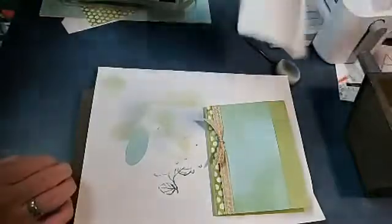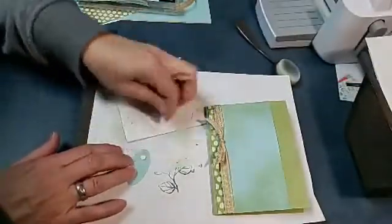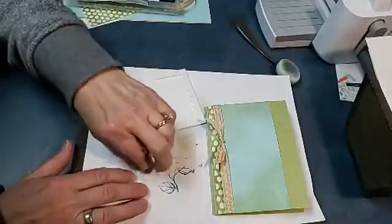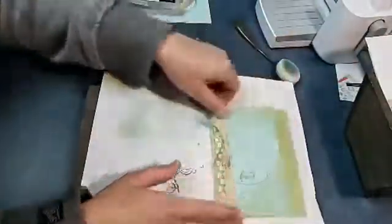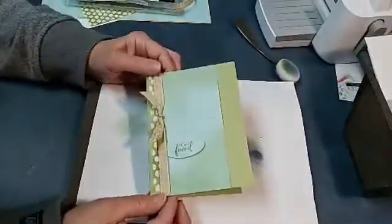Let's use some dimensionals. I'm sure I have some. I get lots of dimensionals with my paper pumpkin kits, and so I've got lots of dimensionals and glue dots on sheets. We're going to put that right there. Hello, friend. I think I could have used some more adhesive under there. But that's our card for today.